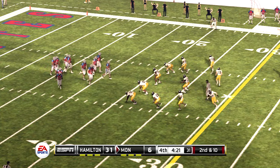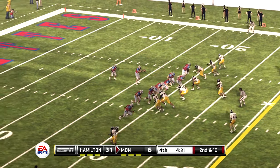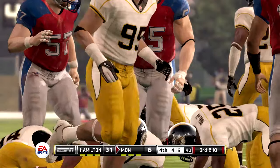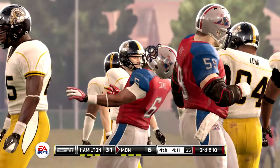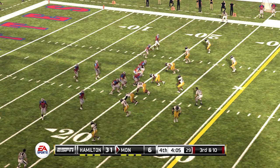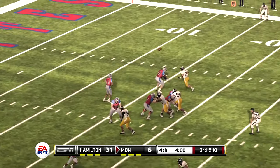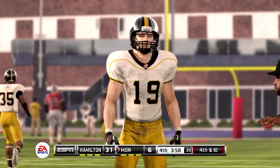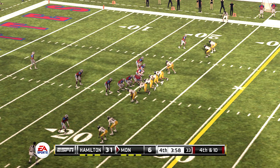From their own 20-yard line, it's second down. And they hit him in the backfield. The D-line did a good job of nullifying the blocks up front, and that allowed the linebacker to roam free and make the tackle in the backfield. Here's the long ball, left side. No, incomplete. He's unable to hit his receiver. He overthrew it. Yeah, and that's a throw he should make every single time.